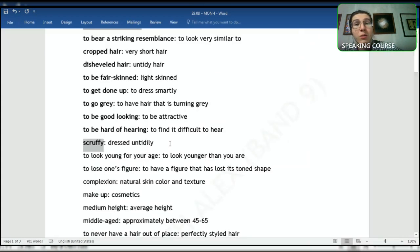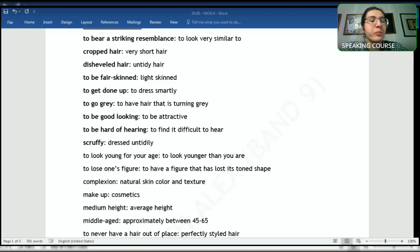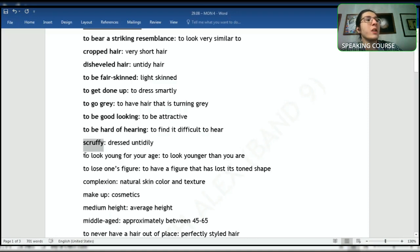Next is scruffy. Scruffy can be used about somebody who is not dressed well. They look strange, like they are wearing bad looking clothes. Or you can use it to talk about a piece of clothing. For example, if you have a shirt that is really old, you can call that a scruffy shirt. That's perfectly fine.